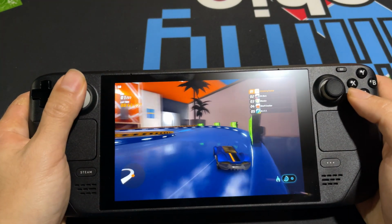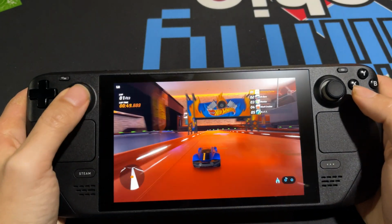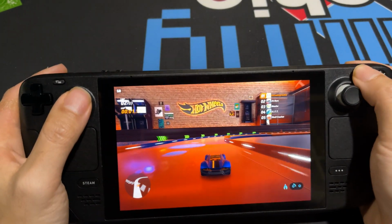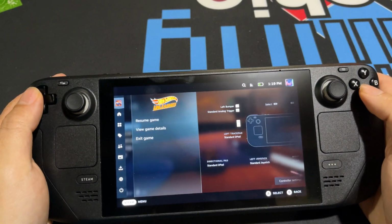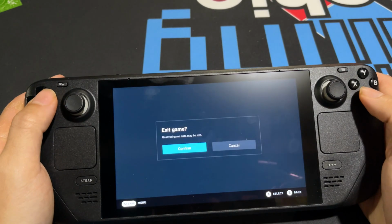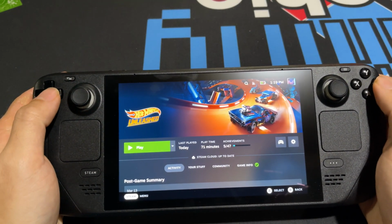Yeah, this game's a lot of fun. I definitely recommend checking this one out, especially since it's Steam Deck verified. It runs really, really well after I got out of the beta. And of course, you can just pause it here. You can easily just come over here like I talked about before. Go over here, exit game, hit confirm, boom, you're out. That's how fast it is to get out of a game, and you're kind of done.